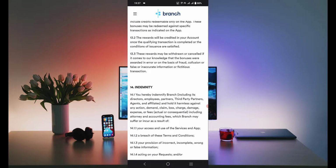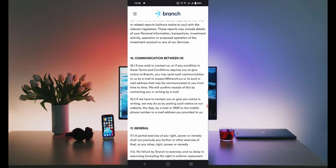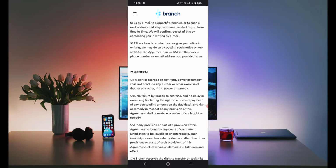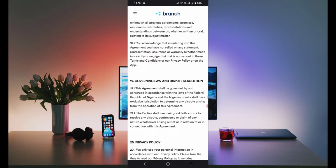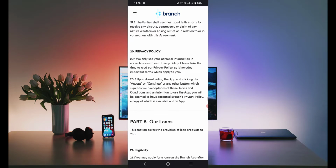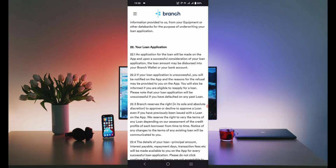You can see the terms and conditions page is very, very long. I don't know which one you would like to read if you are trying to get a loan from them. But of course, it's definitely very important if you are looking out to get a loan from any platform, or trying to get something from any platform or any website. So you have to read the terms and conditions.